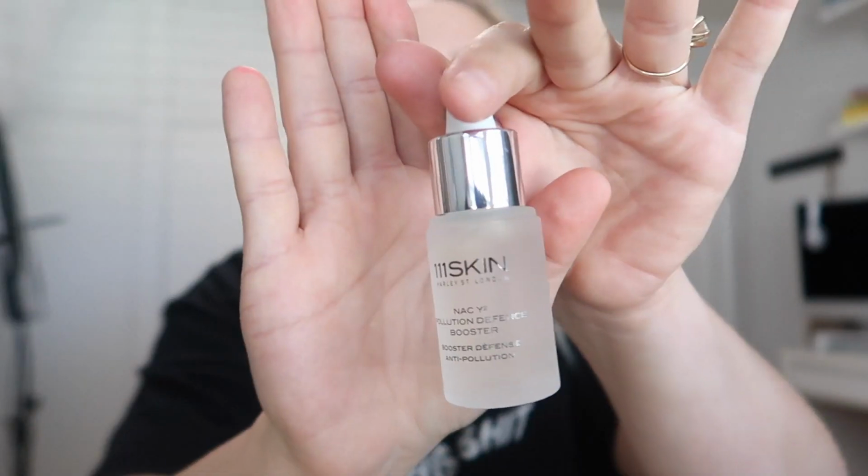Next up is from, I don't even know how to say this. Is it 111 Skin? And this is a pollution defense booster. So I was reading about it, and you just put a couple drops in with your face lotion and then apply. Protects your skin against harmful aggressors of the digital age. This unique booster shields the skin against physical and blue light pollution through a powerful combination of peptides and antioxidants. So this is what it looks like.